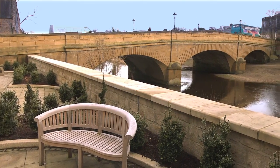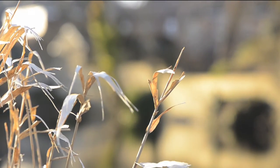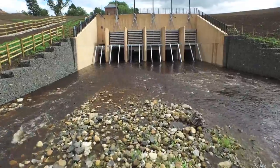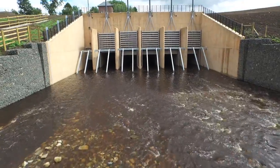So as we started to look into the design of the scheme, we realised that we would have to store water upstream in the catchment. So the scheme is a combination of the 2: defences in the town and an upstream storage. This took the form of a storage reservoir.